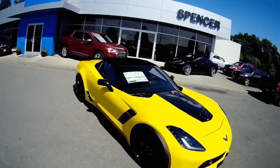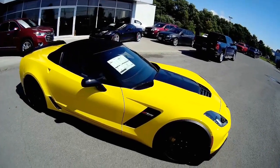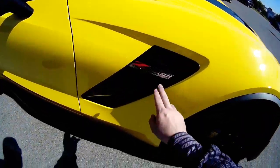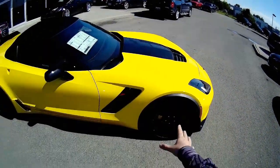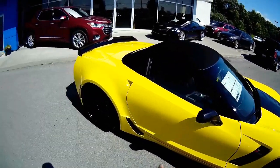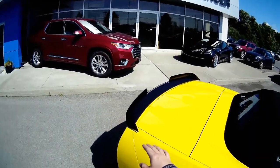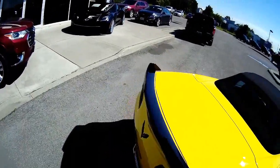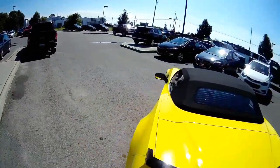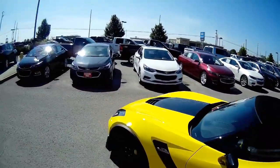This absolutely gorgeous Corvette 2018 Z06 3LZ. It's an automatic, the 8-speed automatic with paddle shifting. It's got the beautiful Z06 supercharged engine in it. I'll be showing that to you guys in a second. Wheels are blacked out, the carbon flash ground effects package, and you can see it's got the aggressive rear wing here as well. It's a convertible, and this guy is ready to sell. Let's go around and check out all the nice features.